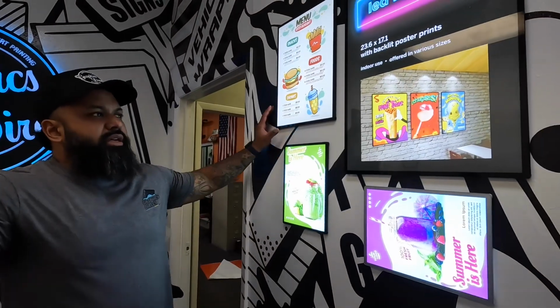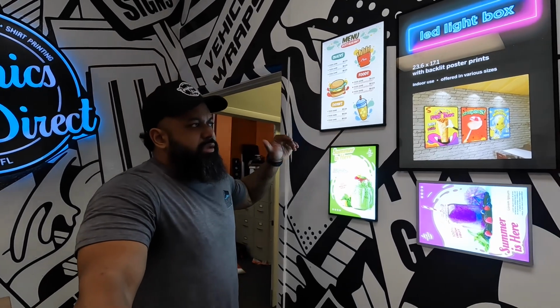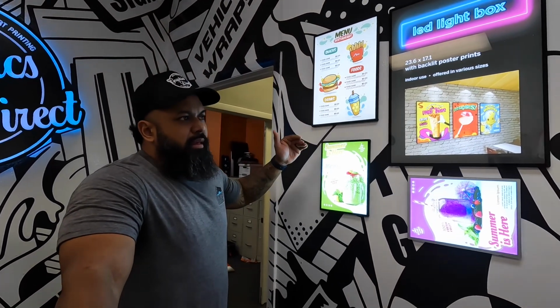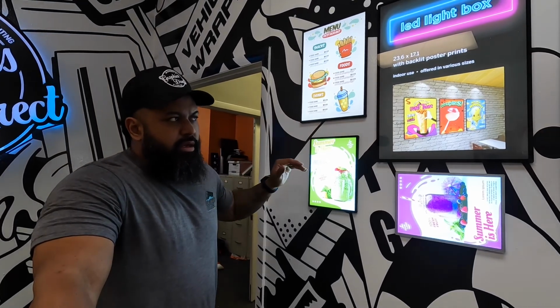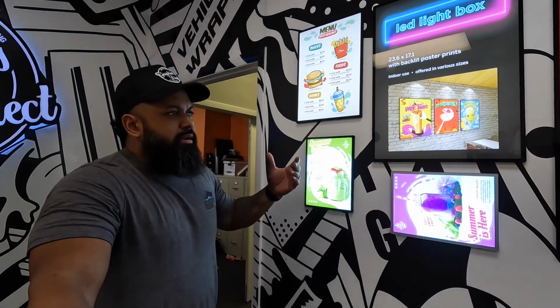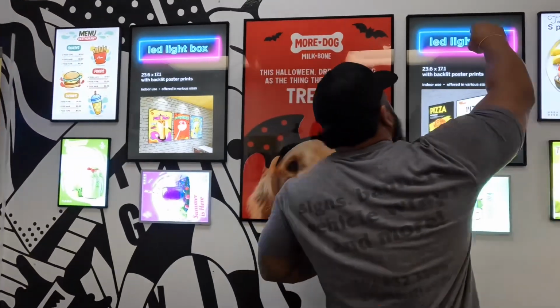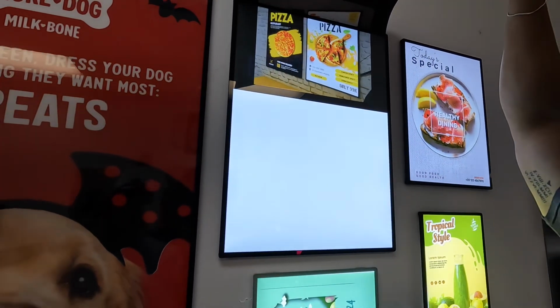Okay. So these are new and exciting products. What makes this different as compared to the old style light boxes, this is just a simple poster print printed behind it. It's a special poster made to introduce light and to diffuse light, but if the client wants to change the message, it's as easy as just taking this poster out. Okay.